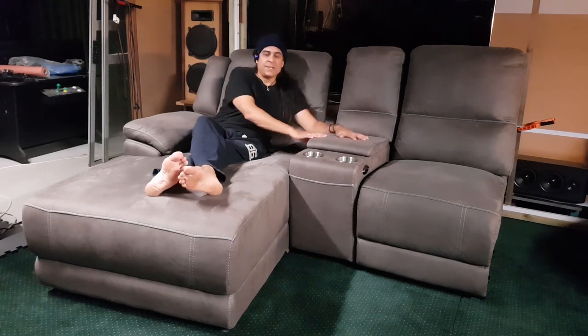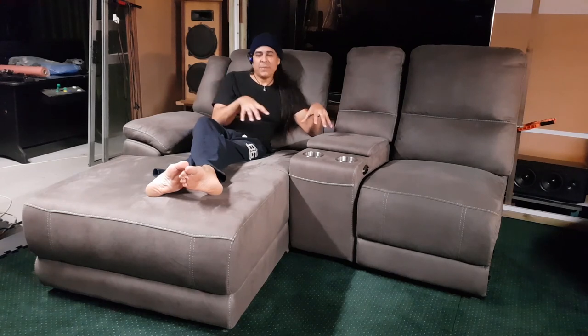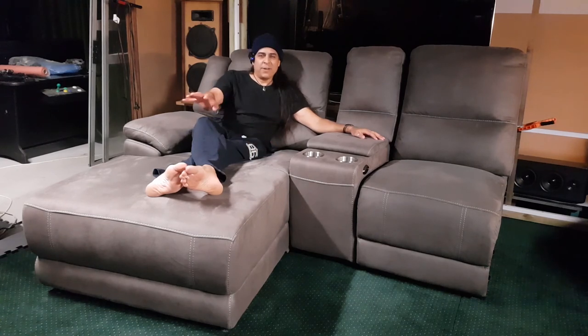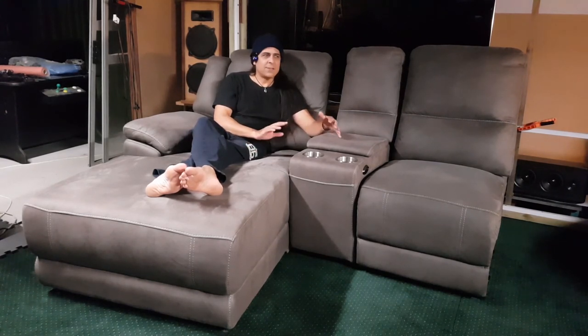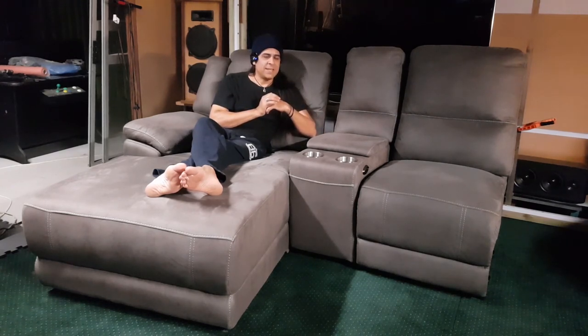But I love this. This is actually what I envisaged to have in my cinema. Something like this, or very similar to this. This is basically what I wanted. Not the red seats. They were going to be temporary. But I can't get rid of this because I love it. There is not a single mark on it. There isn't a single bit of wear on it. It's like they've just come out of the box.